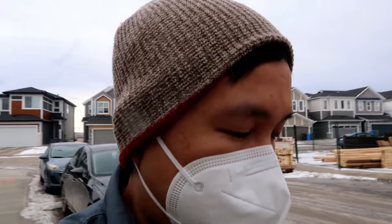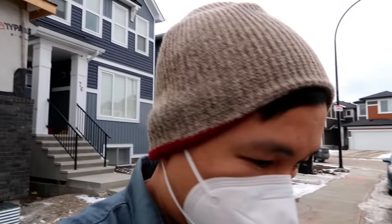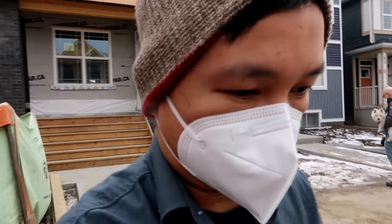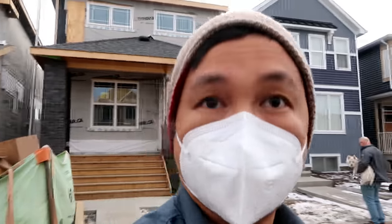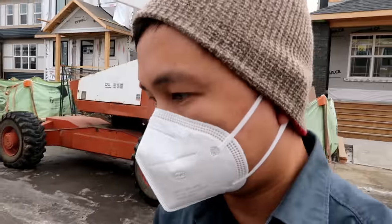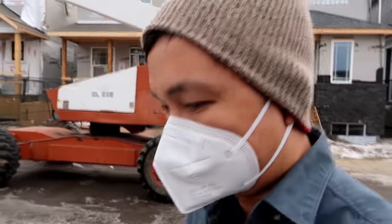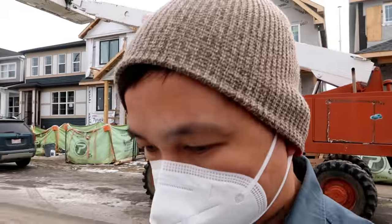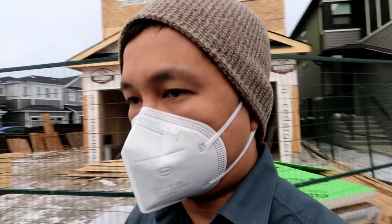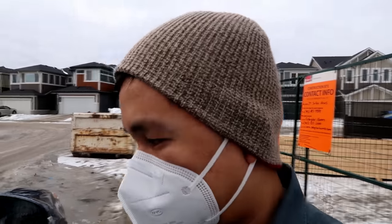Hindi pa kasi develop yung basement nung sa akin at wala pang garage yun. At hindi ko kakayanin na may garage kasi tayo lang po ang nagbo-work. Sarili kong tsorba yun, mga besh. Anyway, uwi na tayo, mga besh. Gusto ko na i-check yung bahay. Interiors na natin next week at kailangan tayo kumuha ng idea kung ano pong i-interior natin. Ang balak ko sana is white.